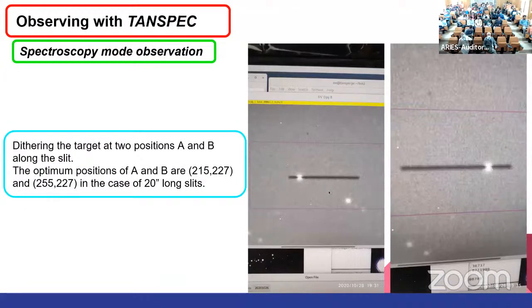And you can also observe it in this AB dither positions, that's what I was saying. These are the two locations in the AB dither position. Another thing to note is that if your sources are moderately bright or bright, you can do the AB dither position. But if your sources are faint, you can also keep the source at the center of the slit and keep on observing, because that gives longer exposures.